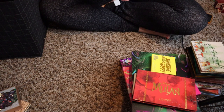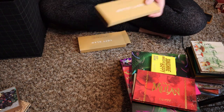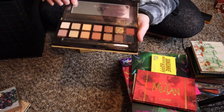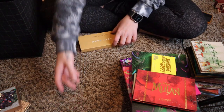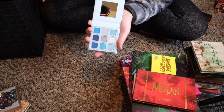Am I gonna regret it? Maybe, but it'll be fine. And then we have the Soft Glam palette. Do I need this one? Let's see. Ooh, this was that velour one. Oh my god, it's broke! Well, that's cute. I'll have to press that down. I guess I'll keep this one because it's broke. Well, crap. We have another mini Makeup Obsession palette. Oh, so cute and tiny and dainty.